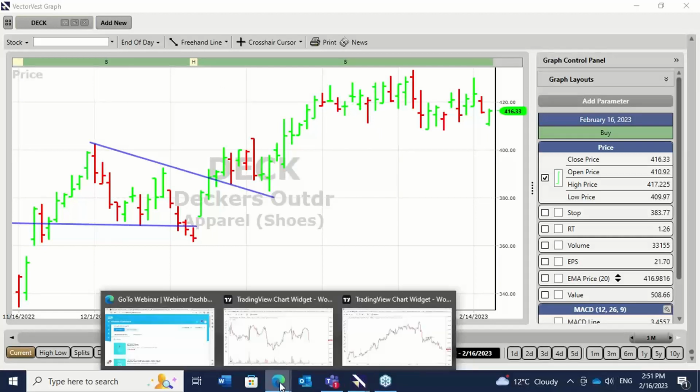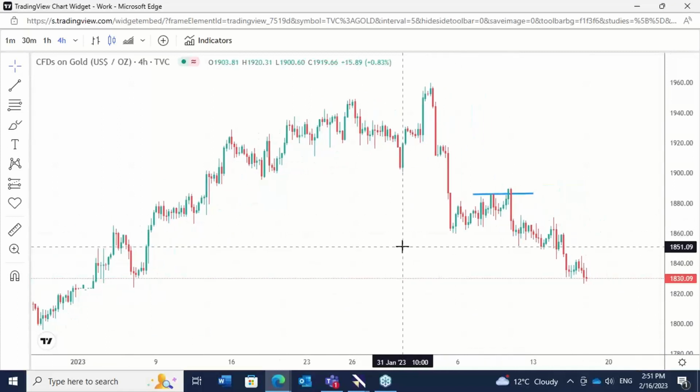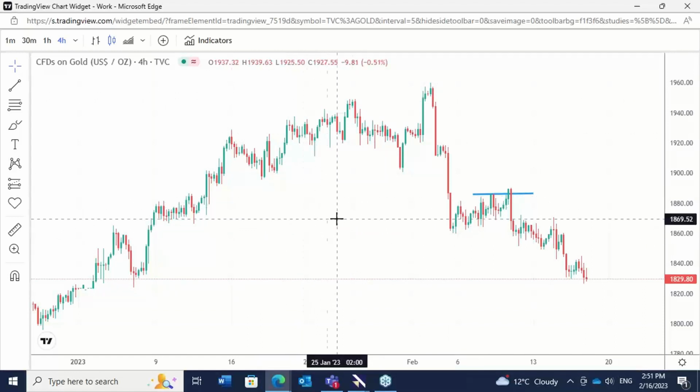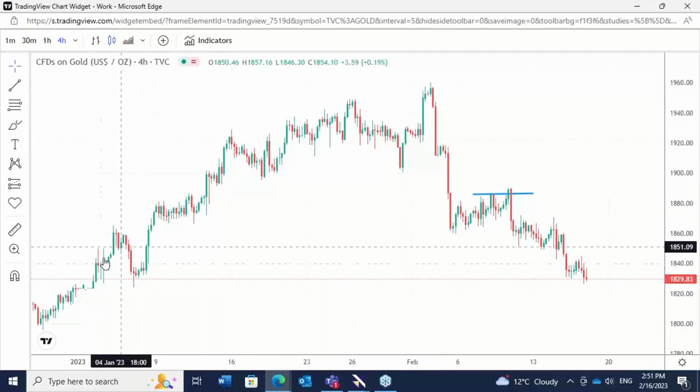My best trade so far this week is in the gold market, and that's the gold market itself. That's a four-hour chart of the gold market. The weekly chart and the daily chart were telling me to look for shorts, and I got quite frustrated in this run up here because there wasn't any.